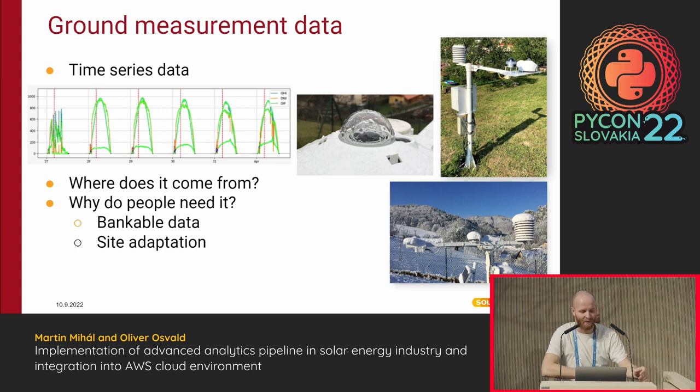And then we also use it for other things, for example, site adaptation. This is a process where we take a data point like this and adjust our global model to be better using a single site like this.